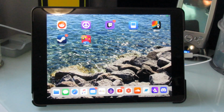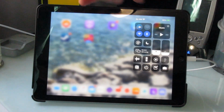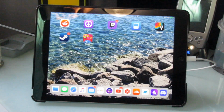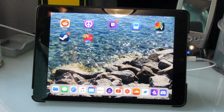Something that they did not change was the battery icon up here to match the iPhone Xs. Except they kind of did. You can see when I open the Control Center, the lightning symbol on the charger is now on top of the battery, and it stays that way when you close it until you let go of the device, and then it goes back to the old one, which looks really, really weird. I don't know why they did that.